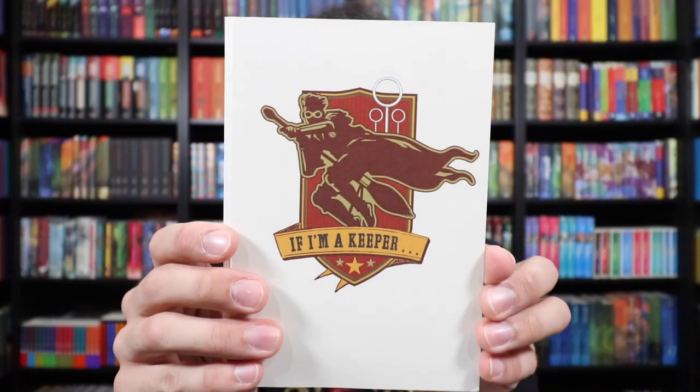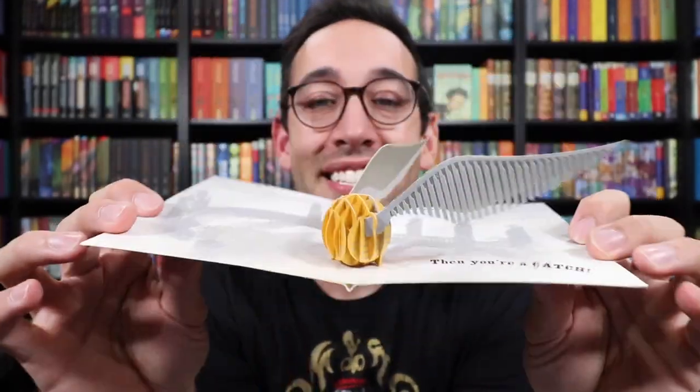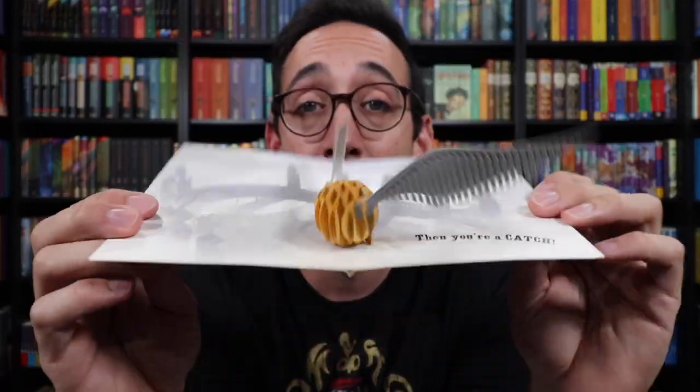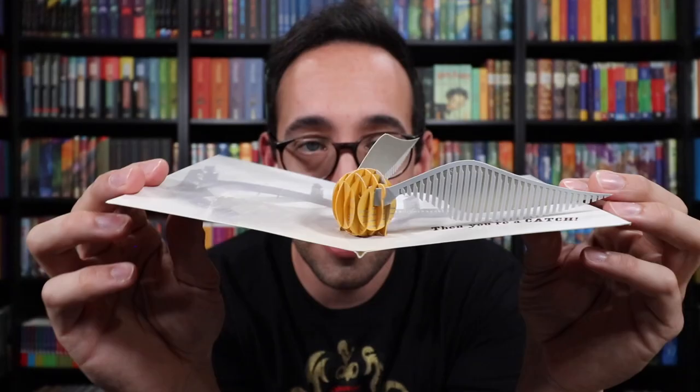If I'm a keeper, then you're a catch. Isn't that beautiful? Look at this. A golden snitch. A life-size golden snitch just pops out of the card. And then the backdrop is beautiful too, showing the Quidditch pitch. I mean, look at that.